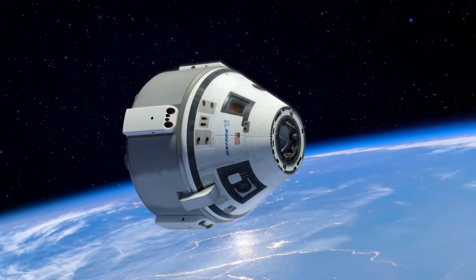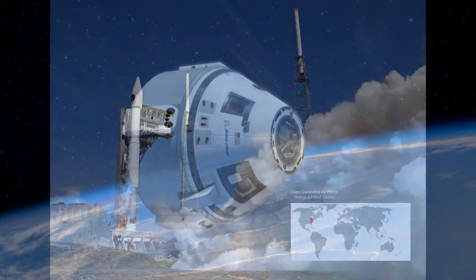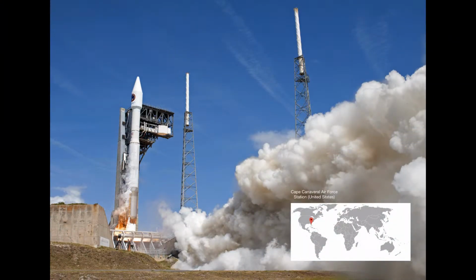SpaceX, of course, will not be the only company providing transportation to low Earth orbit. Boeing, with its CST-100, will start probably around the same time ferrying astronauts to the ISS. And the CST-100 and the Dragon have very similar characteristics. They both launch from the same site. They both carry up to 4 astronauts to low Earth orbit. Where they differ is really how they come back, because Dragon is supposed to land at sea, while the CST-100 will land on solid ground. And the CST-100 will be launched, of course, atop an Atlas V rocket.